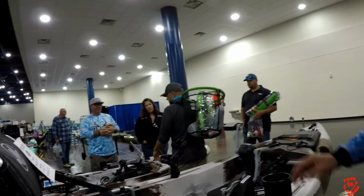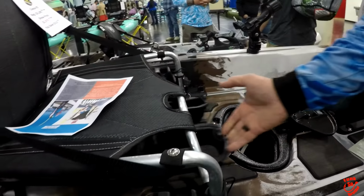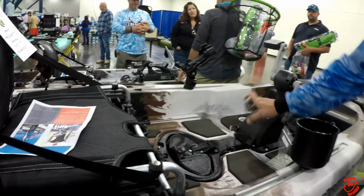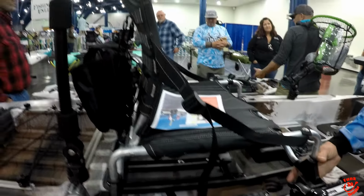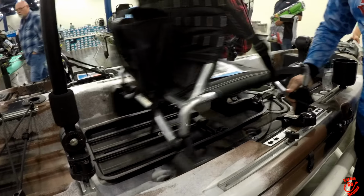For the cup holder, yep. Tackle tray underneath it slides in and out. Put your stuff in. A lot of deck space. The seat has 2 different levels to it. You go higher or lower, you go forward and you bring the seat up. Different positioning.